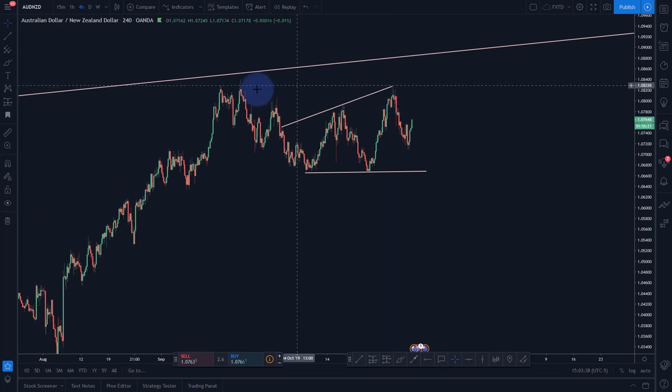On the 4 hour, we are in a very corrective area. So we want to keep that in mind.